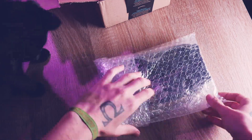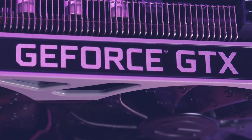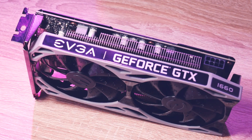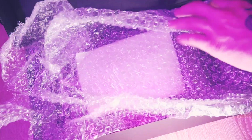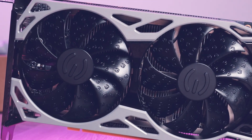Next, we turn to a new GPU, a GTX 1660, the SC Ultra by EVGA. Nope, not Ti nor Super, just regular 1660. Why, you may ask? Well, I have been selling some of my smaller and older GPUs over the recent weeks to consolidate, and I do think the 1660 is the sweet spot for what I'm wanting to do.